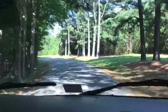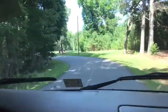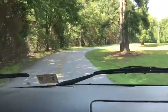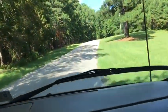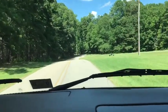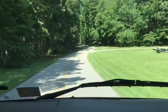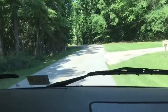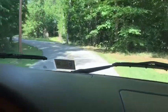We went over July 7th through 9th, 2017. Our site was number 2, and we loved it. The campground was very quiet, very clean. They're like most state campgrounds. You either have a no hookup site or a site that is just water and electricity. And that's what we had.